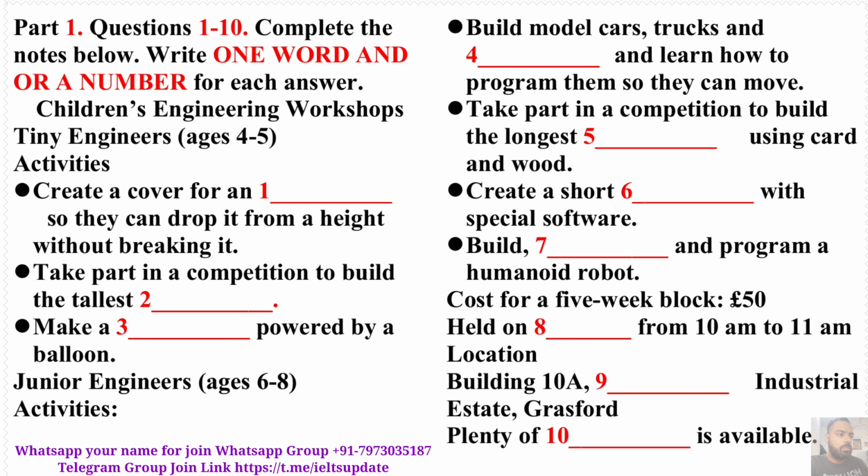Sorry? Fradston. That's F-R-A-D-S-T-O-N-E. And that's in Grassford, isn't it? Yes, up past the station. And will I have any parking problems there? No, there's always plenty available. So, would you like to enroll Lydia and Carly now? OK. So, can I have your full name?